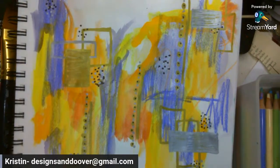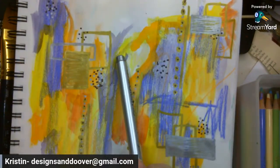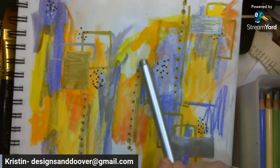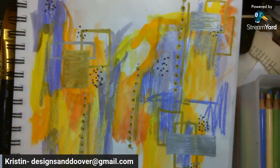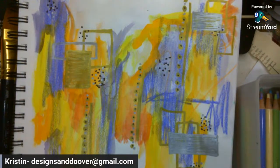I kind of don't like this right here, but I like the rest of it. So it's kind of a swirl. So maybe that means I should add some swirls in. I'm not sure.